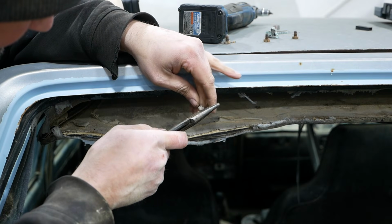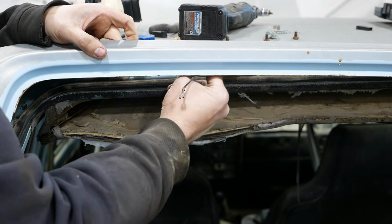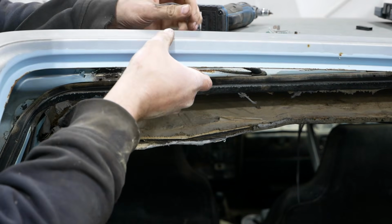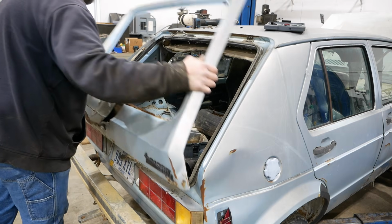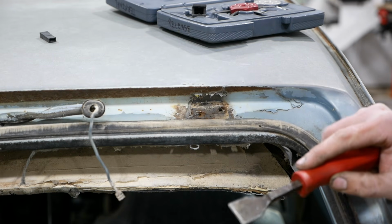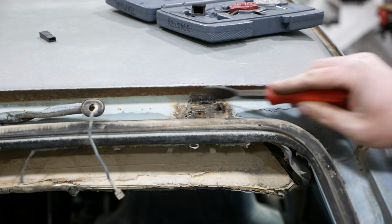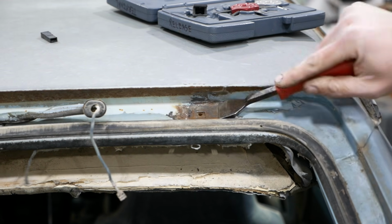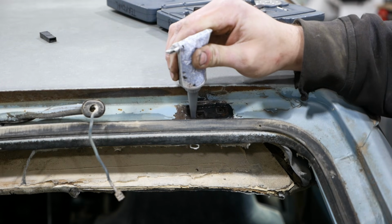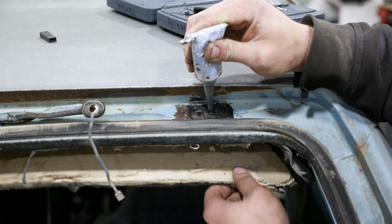Well, that tab's broken. Bummer. Never gonna get that first place trophy. I suppose we should try to seal that up with some kind of goo. I guess we better do something. It'd be a real shame if it got wet inside and ruined the headliner.